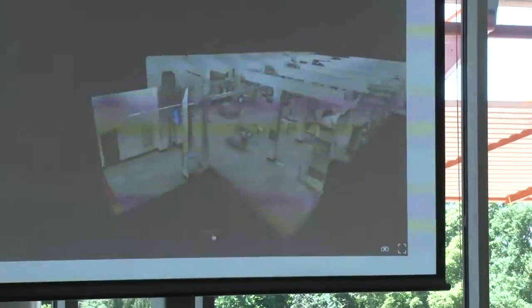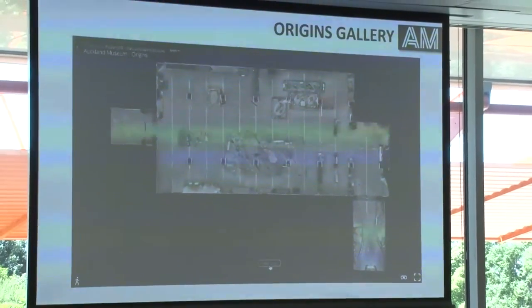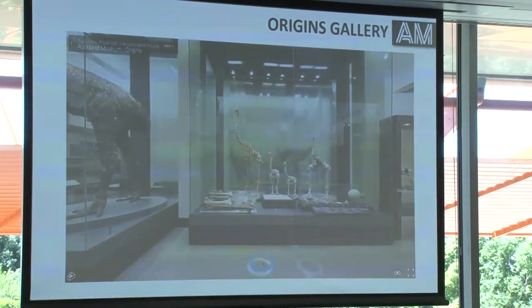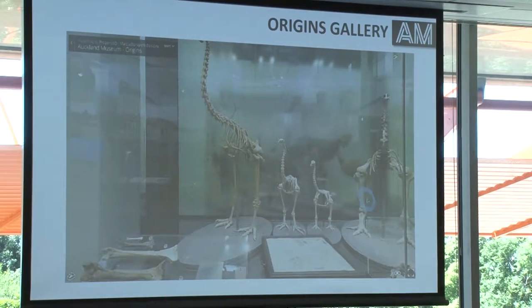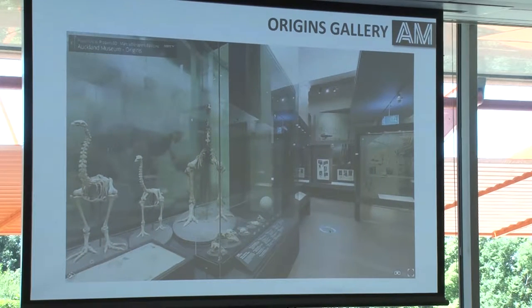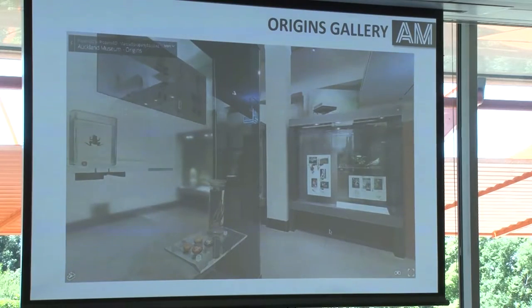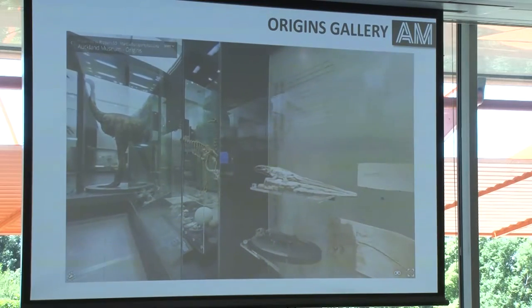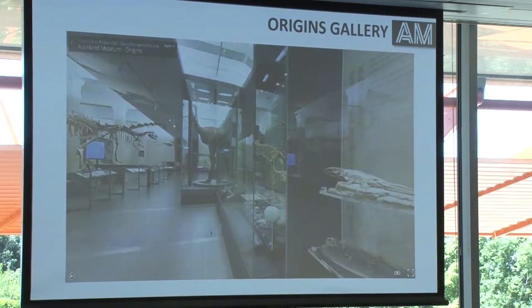So this is just a quick video of that scan. As you can see down here, it's available with virtual reality, the Google Cardboard. You can easily toggle between dollhouse and floor plan. This is the Moa case here, so they can go straight to that Moa case and easily navigate around the gallery themselves. And then when they come back to the gallery, back to the Moa case, honing in on the example.